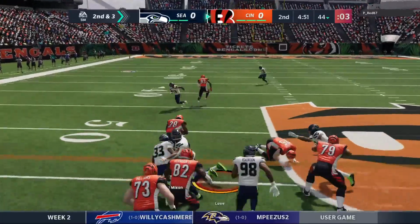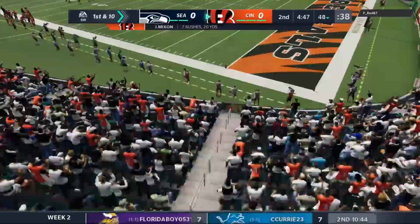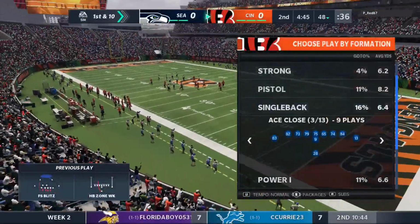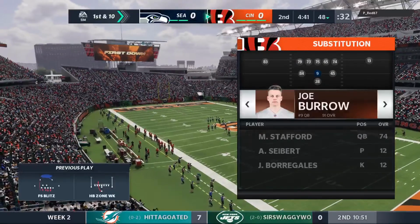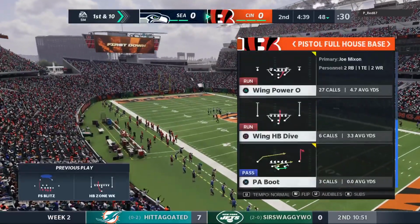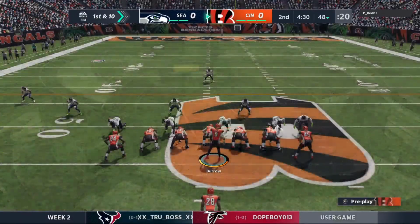Burrow going to give this to Mixon. And he'll get it out a couple yards shy of midfield at the 48. 4 yards the pickup, 1st down. So many teams want to throw the ball in this situation nowadays, but I love watching a team that has enough confidence to go ahead and run the football in that situation. That's almost a tendency breaker.